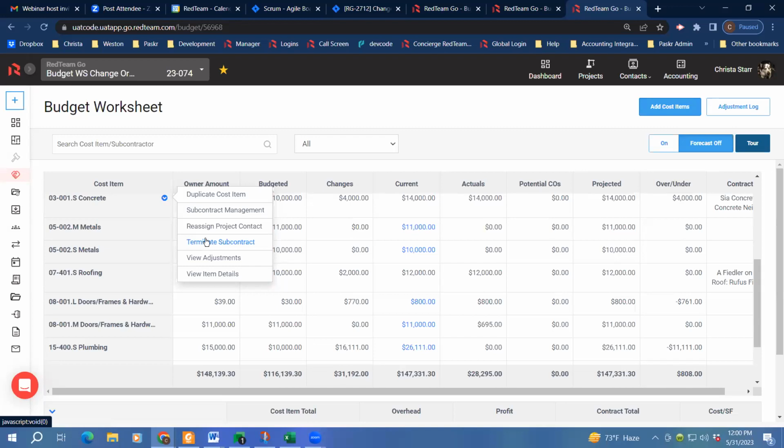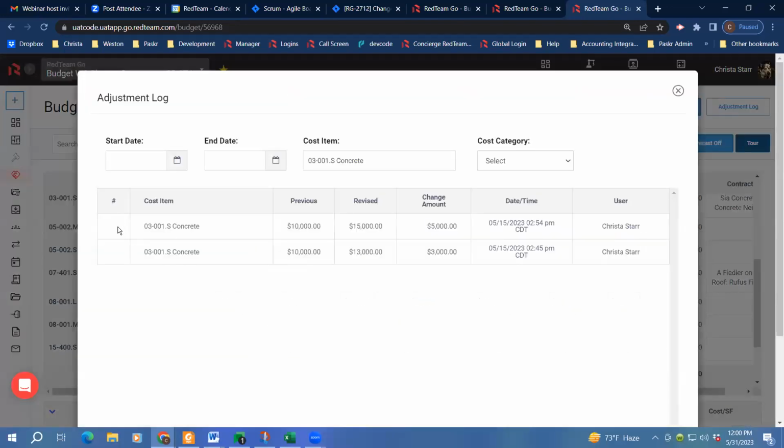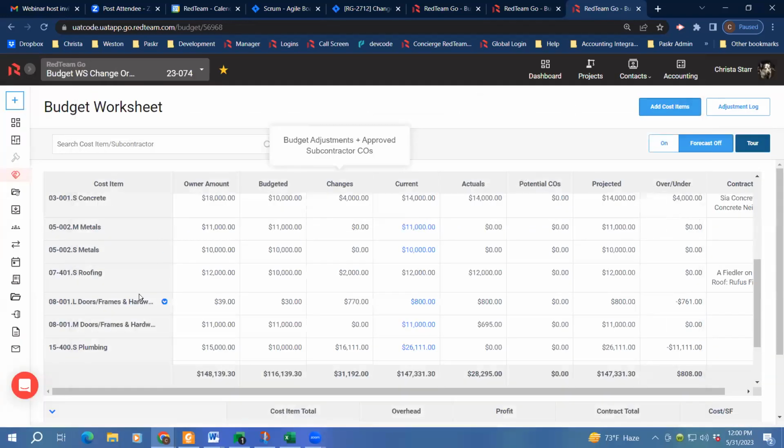Okay. So viewing adjustments, this one just allows you to drill down to just the items that are in the adjustment log for that cost code. So you can take a quick look from here, or you can go to your adjustment log, either way.